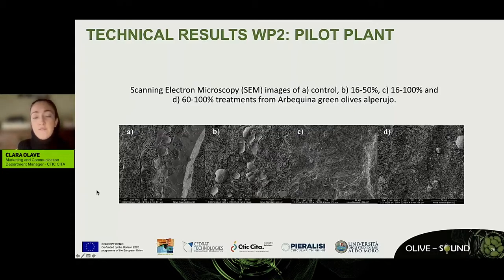Well, here you have the microscopic imaging of the ultrasounds applied to the green olives. Here you can see the control ones, which are picture A, and then the ones to which ultrasounds have been applied, which are pictures B to D. You can see that in picture A, the walls of the cell stay intact, but when we apply more power, more intensity, the cells start to be destroyed, and thus the oil comes easily from the inside of the olive to the outside, and thus we will have a greater yield.